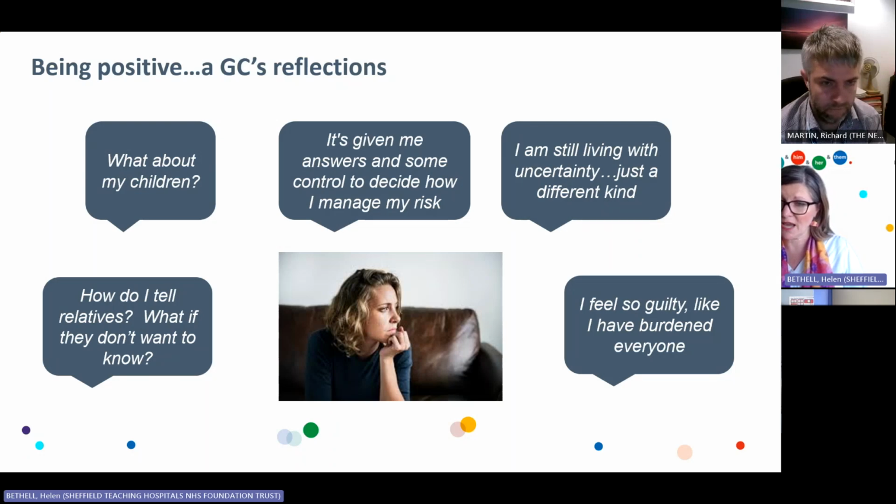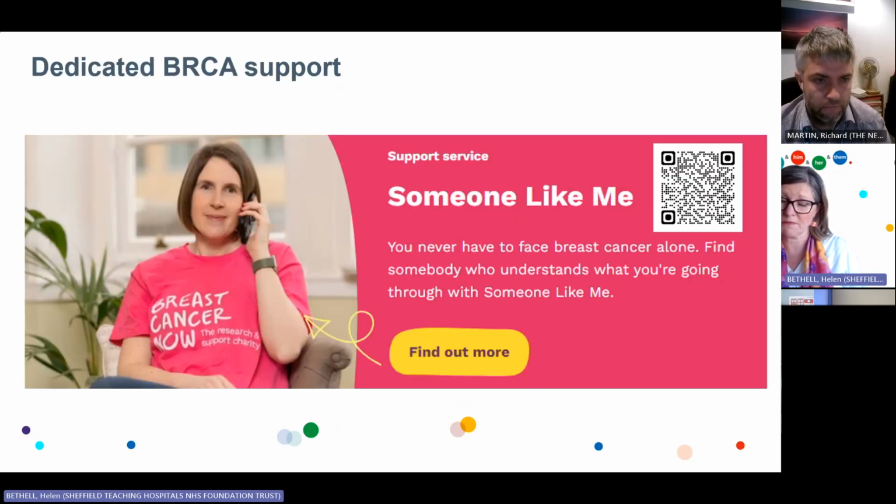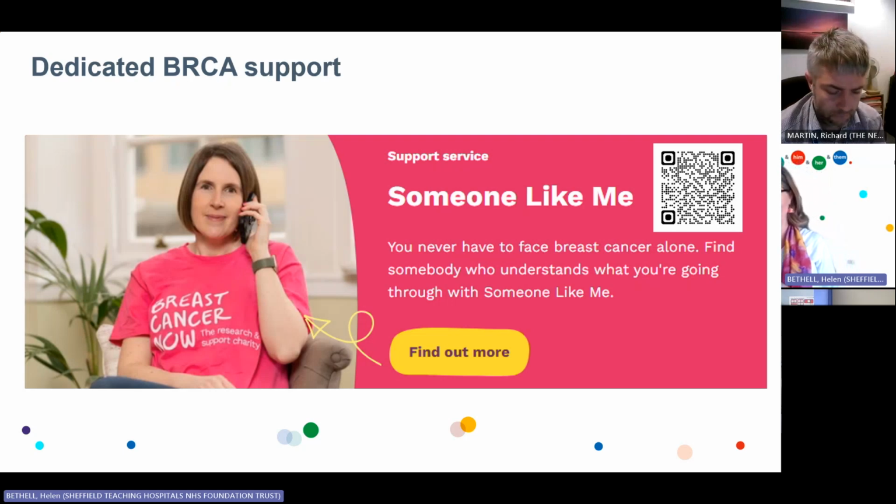As an addition to that, we also have the charity sector, many of whom now do have resources around genetic testing to support patients. The Someone Like Me campaign, which has a telephone line to support patients with breast cancer, does actually have a dedicated BRCA support group. So we often will recommend that patients reach out to that if they're looking for support from people who've been on a similar health journey.